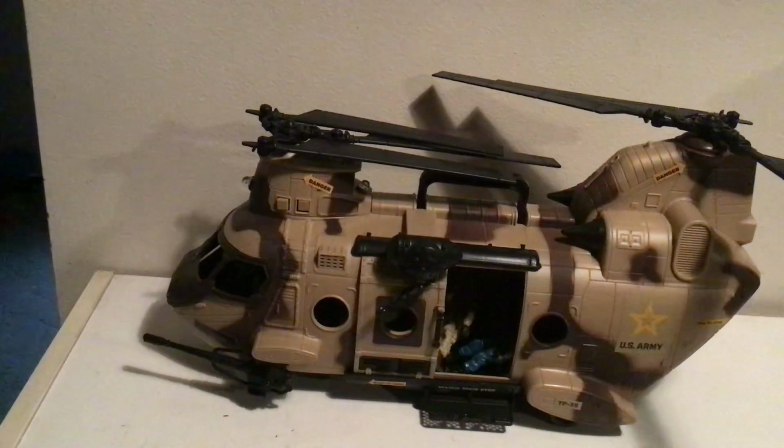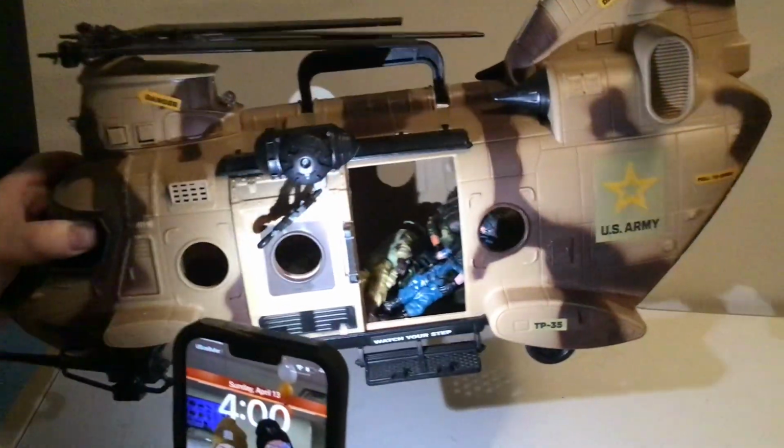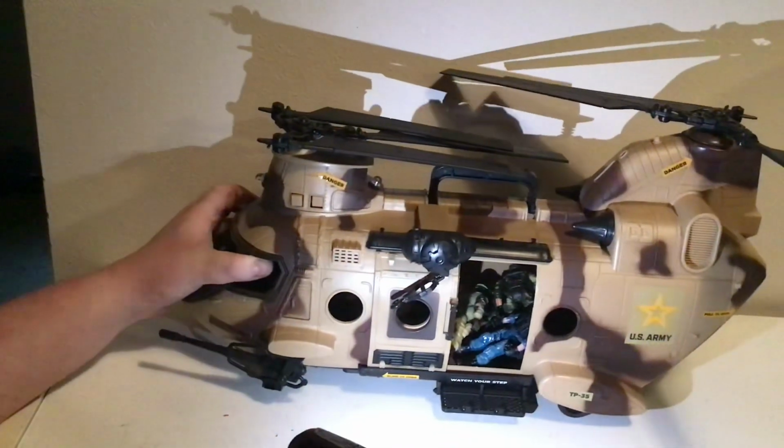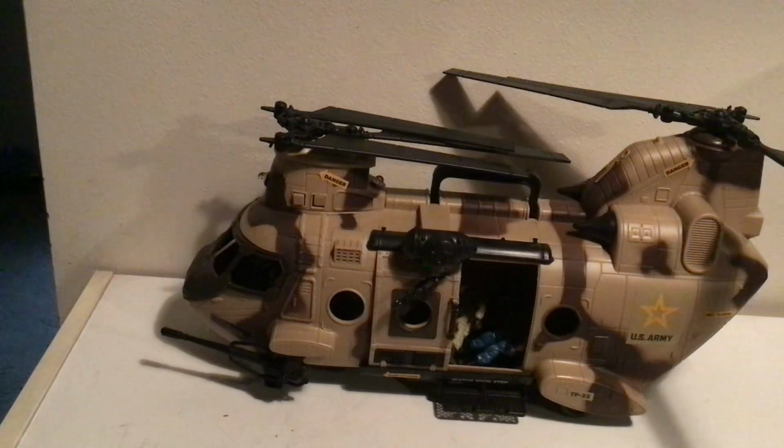And I will show that once. Hopefully you can see that. You can fit a bunch of figures, and if you really tried, you could probably stuff like 20 of them in there. I could probably stuff a handful more in there, which I might try to do here.